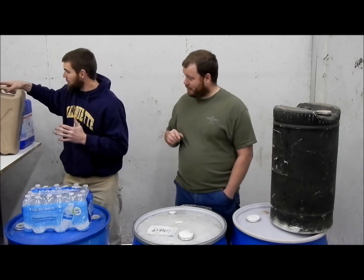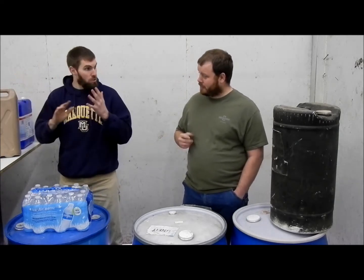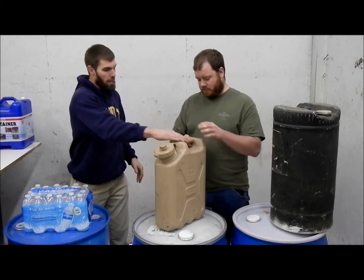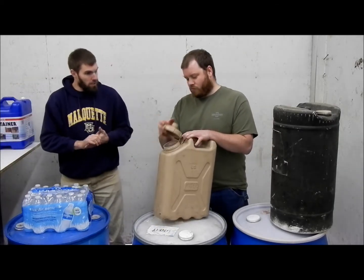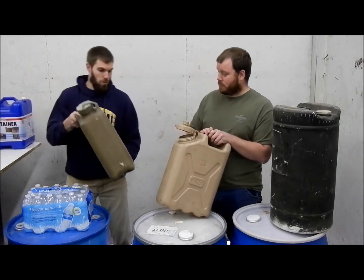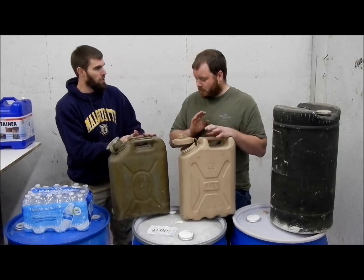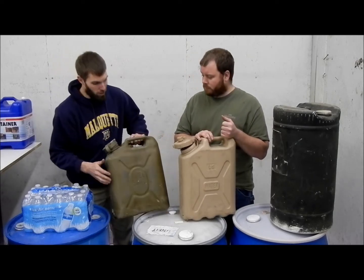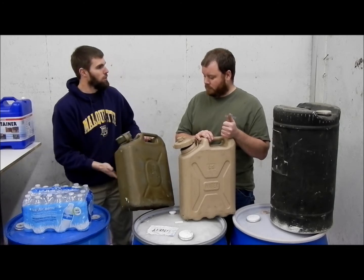But there are other ways too. I just picked up a couple of other cans for water storage, a little more durable. Here's a USGI type Scepter can, specifically for water. A little bit different than the fuel cans everyone normally sees. The handles are different, the spouts are different, and they're clearly marked fuel and water.